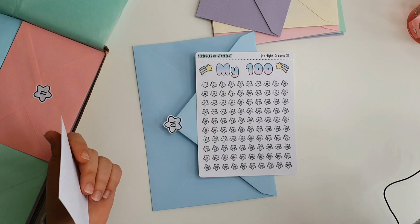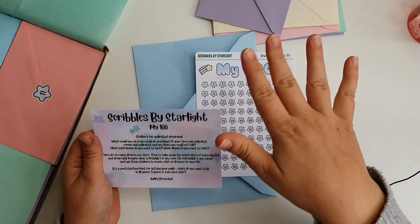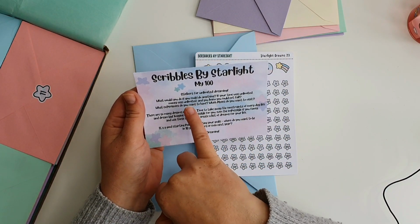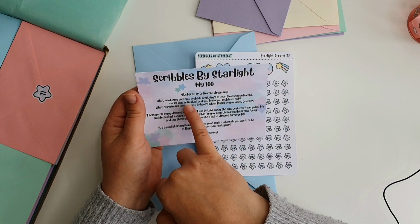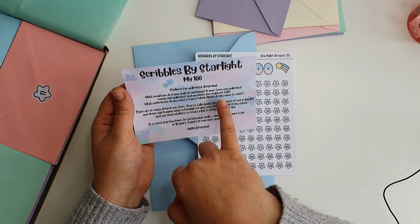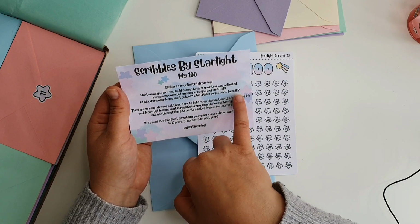Anyway, the intention of this is that you're basically making a dreaming list. So you get to choose 100 things that you want to do with your life. It doesn't have to be in the next year, but I've included a little thing of instructions as well. So stickers for unlimited dreaming. What would you do if you could do anything? If your time was unlimited, money was unlimited, and you knew you couldn't fail? What experiences do you want to have? Which places do you want to visit?